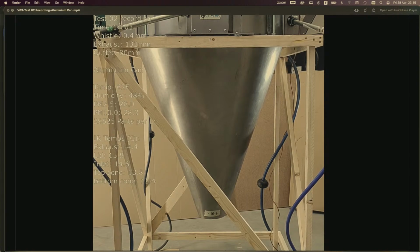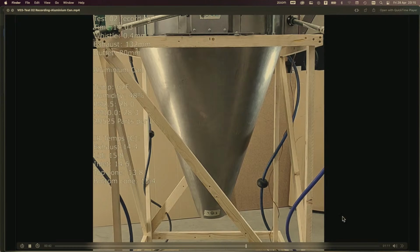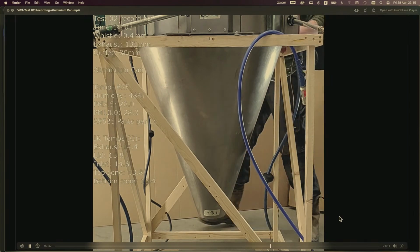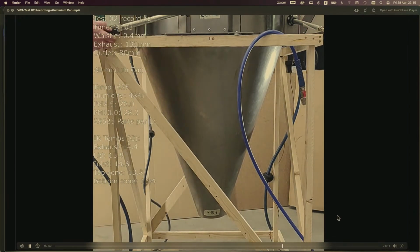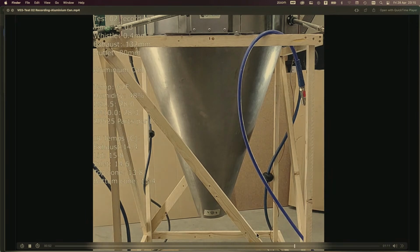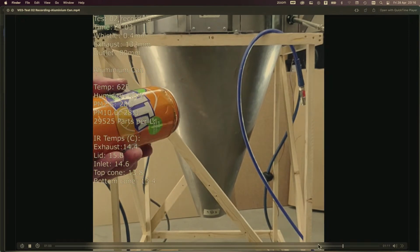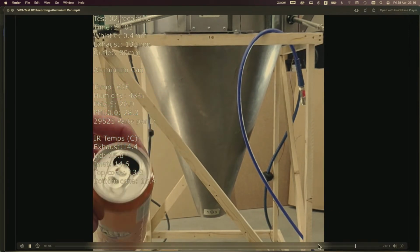So the can gets lofted. So definitely once you put it in there, that's really, really excellent. Even at this stage, it's able to pick up the can. And eventually it falls out, I guess. So there's the can after it's been inside. A little bit damaged.